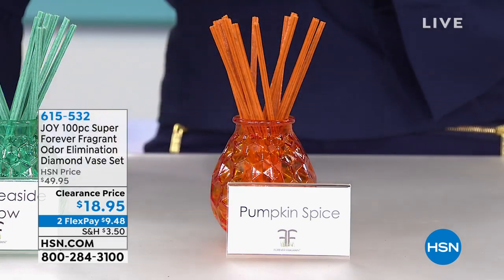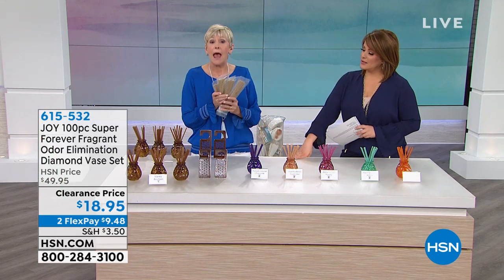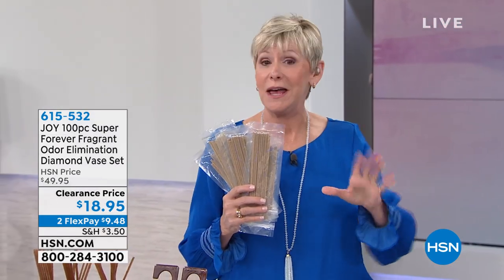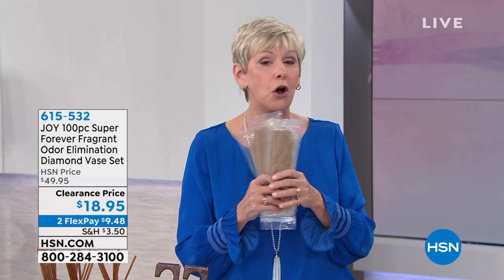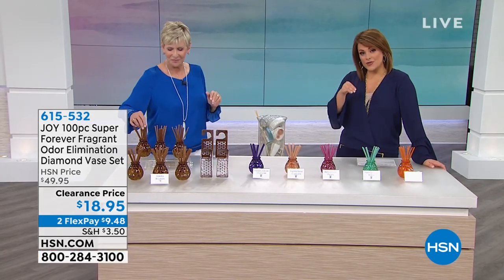They'll come in barrier bags, and you've got 6 barrier bags with 15 each, and they don't become active until you take them out of the barrier bags. So if pumpkin is your favorite fragrance, you can go ahead and get it now, store it till October, and then enjoy it, because these are going to keep them absolutely ready to go until you're ready to use them. It's amazing.